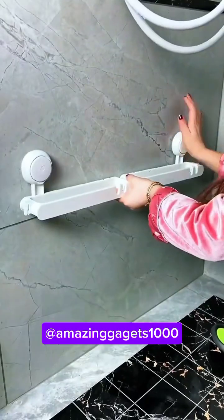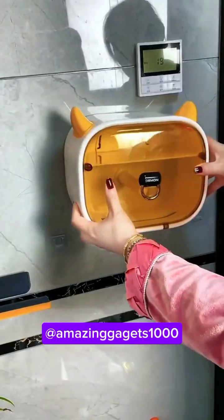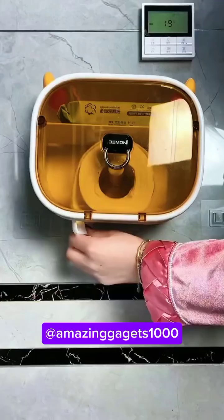We've got this rack you can use for towels, and this one for your bathroom stuff.